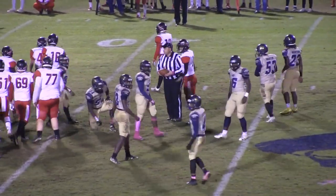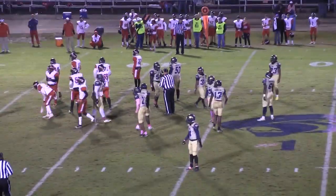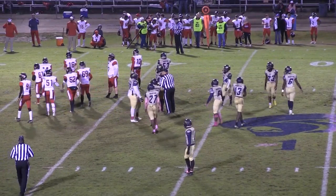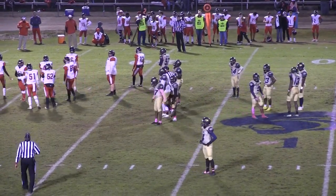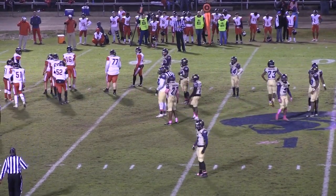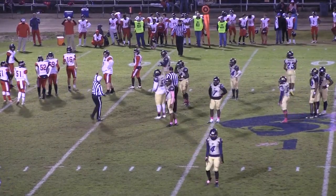Quarterback number 9. Guy at the tailback pulls it. Second down and back at the line of scrimmage. Tackled in the middle, I think that may have been Josh Lloyd. Tripped him up.